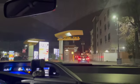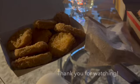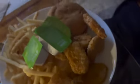This is the best way to end our night. McDonald's, we live here. Oh, and I have a driver. Yup, our sister went home, so we came to McDonald's to end our night eating our favorite food. I eat at this drive-thru way too much. They know her. Look at this masterpiece.